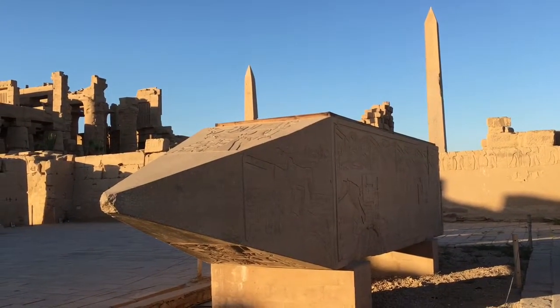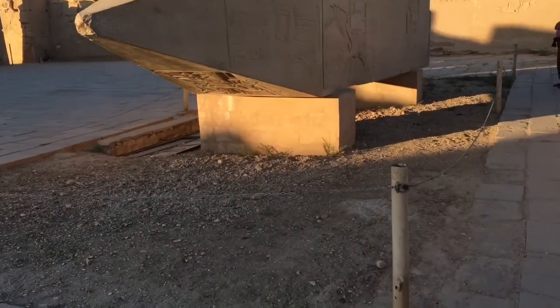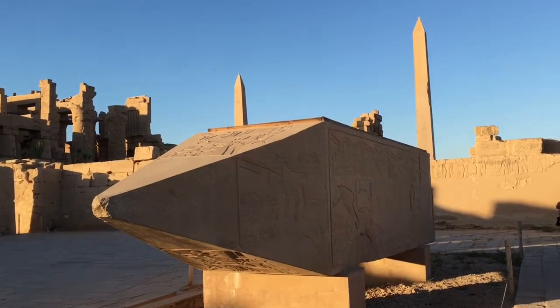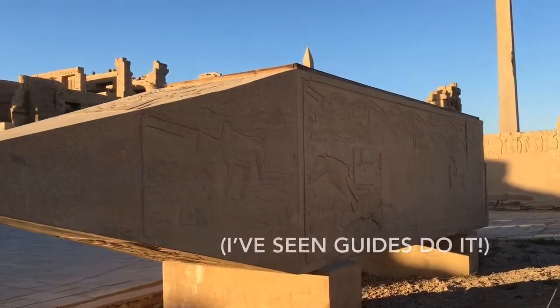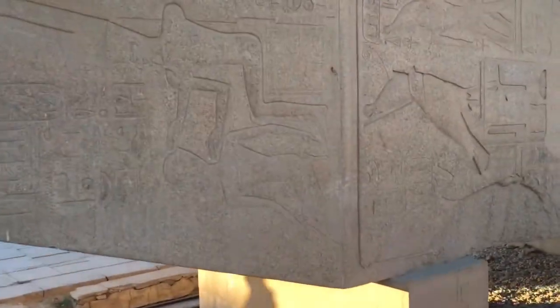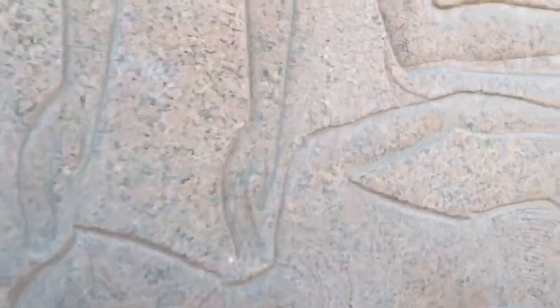Second Hatshepsut obelisk now, and there's a fence around it. I did want to go in because apparently if you thump it, it resonates. I'm going to chance it and just go in, and they'll probably shout at me. Oh yeah, I can hear it. Can you hear that?